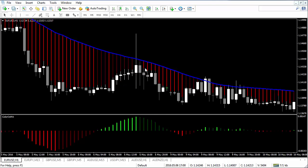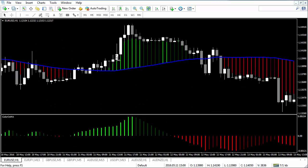Once we got the pullback far enough, OSMA started to weaken, and we got in when the market did decide to start moving down. Take another look at a potentially long trade in here.